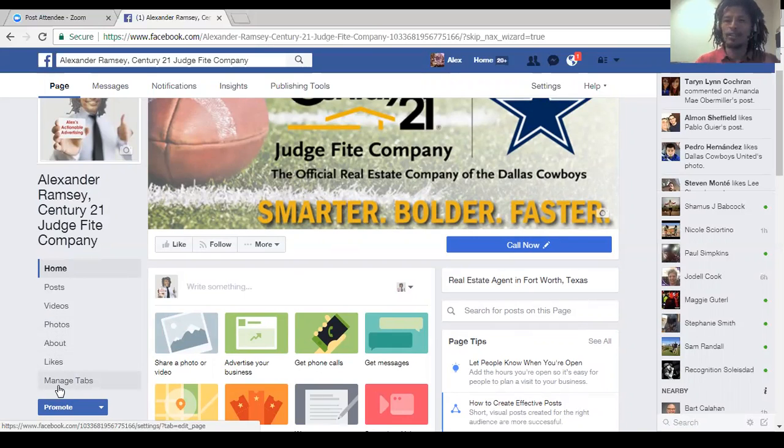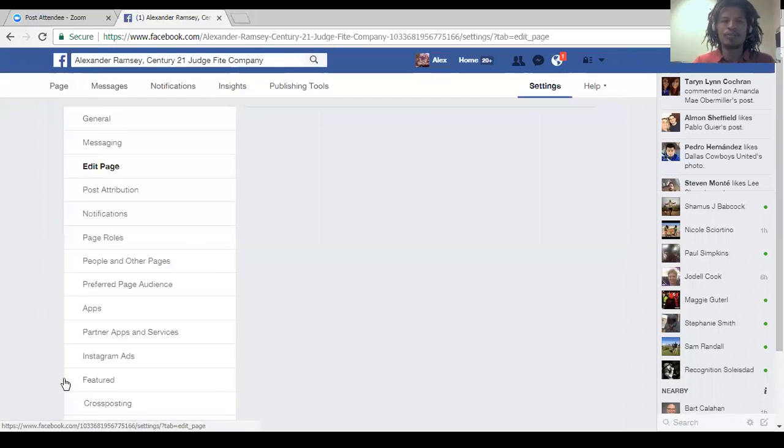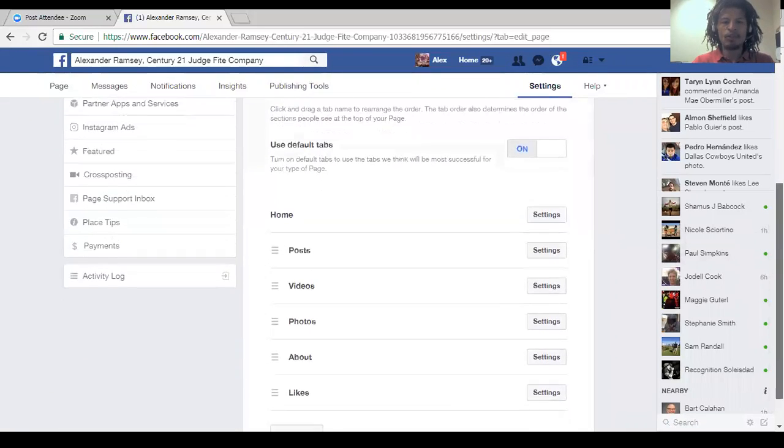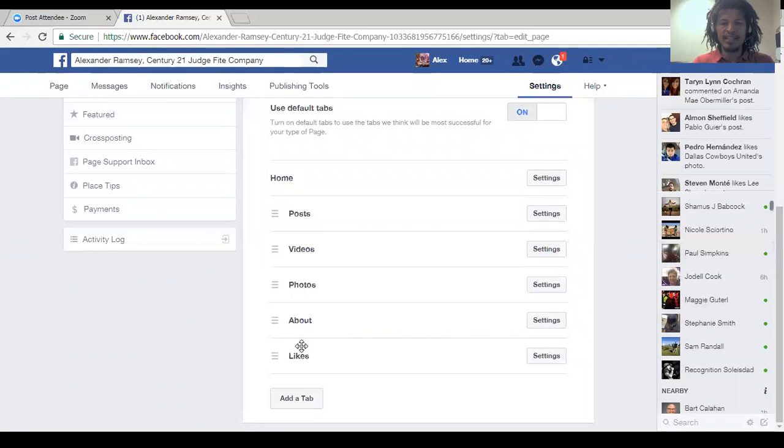I kind of like to rearrange these a bit just off of how I consume and others consume Facebook. It might be easier if we give them more media first. So let's go ahead and choose manage tabs. And I'm going to scroll down to the bottom, and it's as easy as left clicking on the option that you like and just dragging it to the top.